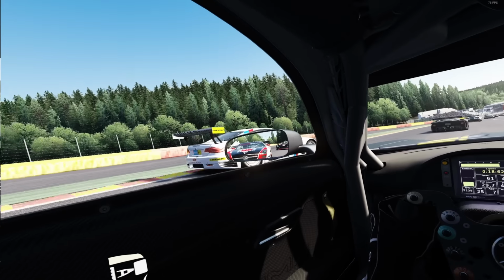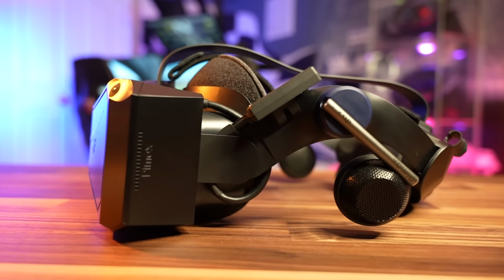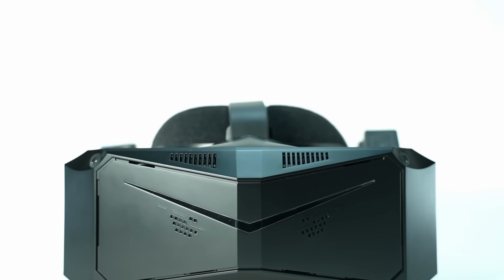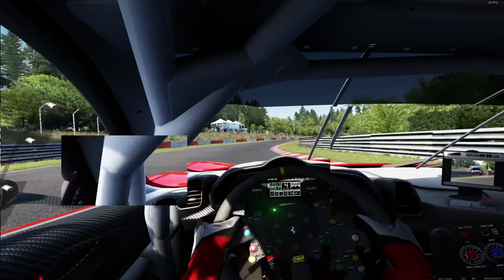Now, the final option, and one that many sim racers swear upon, will be VR. For this and for the last several months, I've been using the Pimax Crystal, which I've already made a separate video about. Overall, it's very hard to negate the fact that, especially when using a higher end VR with great image quality and refresh rate, the immersion is simply unmatched.